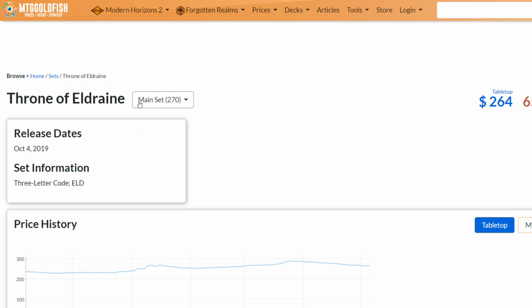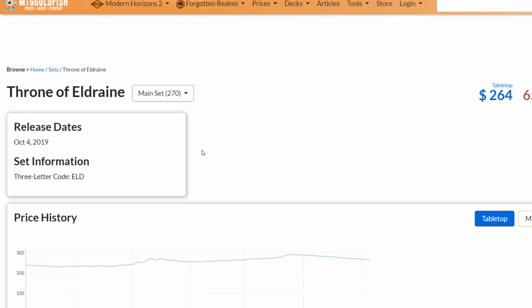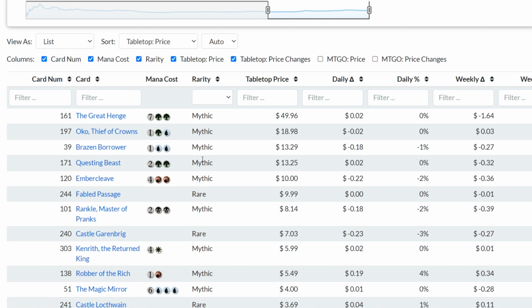So Throne of Eldraine still has some available collector's editions. I believe I can still get them for like $18 a blister, which is still below MSRP of what the collector's edition packs were supposed to go for, but it is quite significantly higher than originally. I think usually collector's edition is like $180 from a distributor, so that puts it about $15 a pack. So that is above that $15 range, but only slightly.